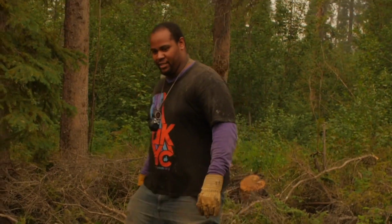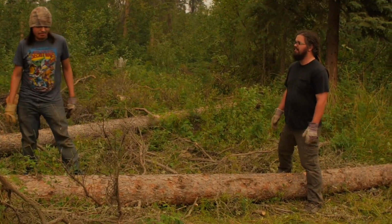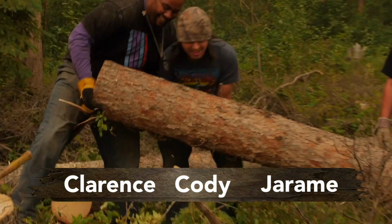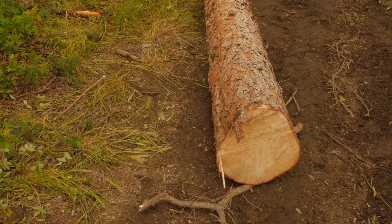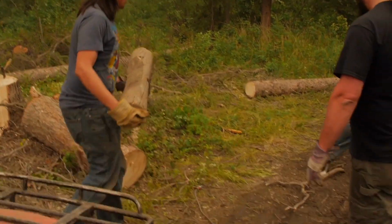Alright, now it's time to move this. I'm just planning on lifting it up enough to throw it that way. They make machines for this kind of thing. One, two, three! Alright, throw it! Great job, fellas. I'm afraid if I'd helped, I only would have got in the way. I bet you're right.